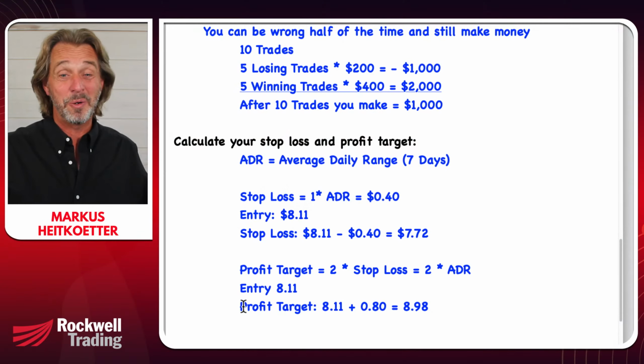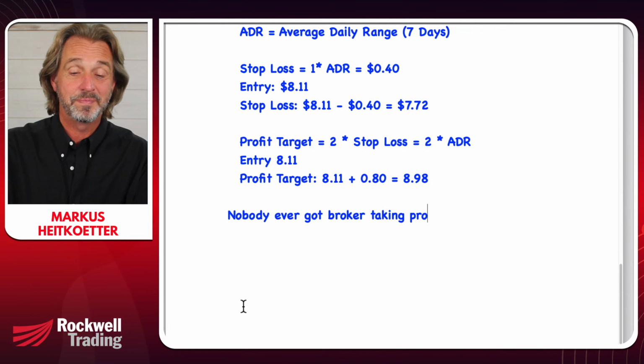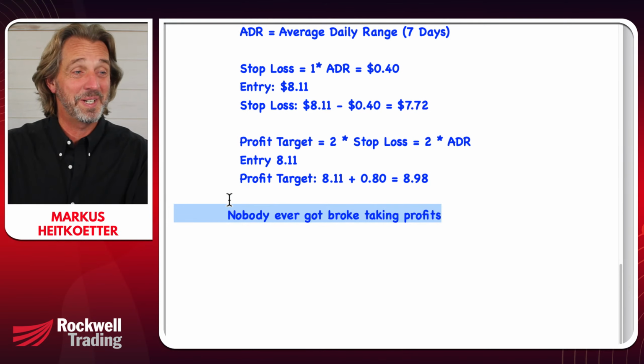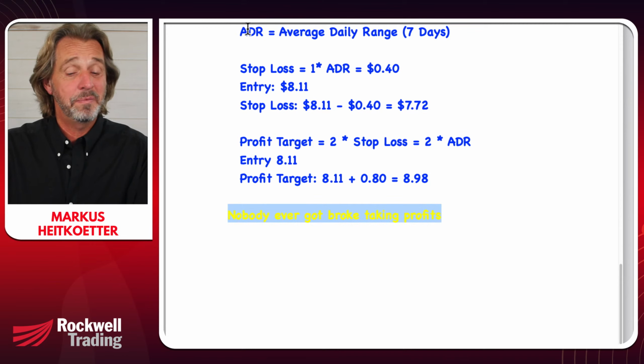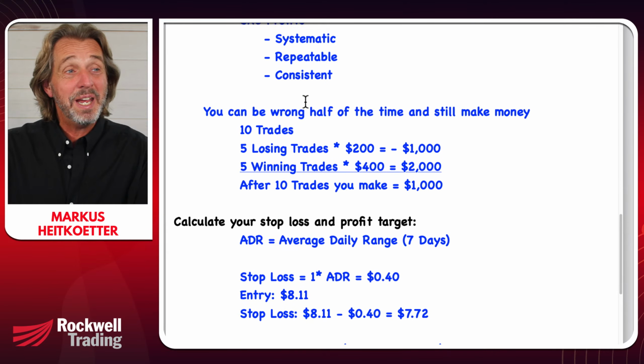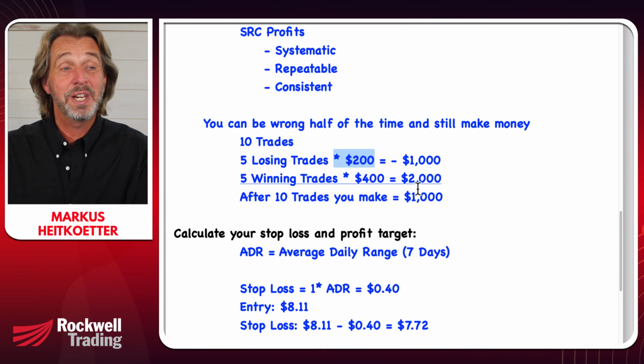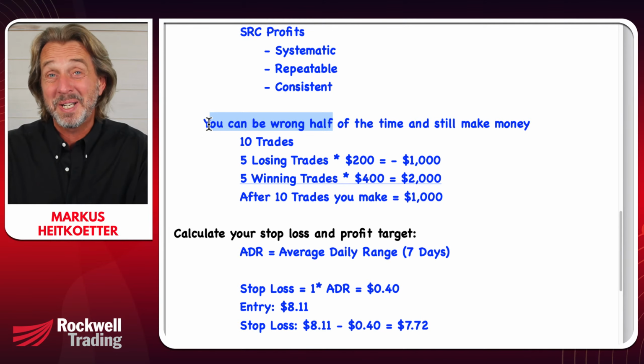Let's write this down because it is so important. Nobody ever got broke taking profits. It's not broker, it's broke. Let's highlight this in yellow because it's really, really important. As you have seen, if we can make twice as much on our winning trades than we lose on our losing trades, then we actually can make money even if we are wrong half of the time. We still make money.